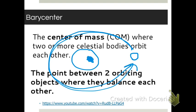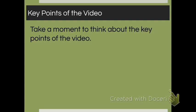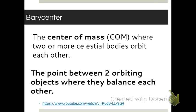Because the movement is so small and so slight and not even very noticeable, we never actually talk about it. But anytime you're looking at the barycenter, both bodies, both planets, both planet and star, whatever you want to look at, they are both orbiting the center of mass, the barycenter. So when the Earth goes around the sun, technically it's not just going around the sun, it's going around the barycenter. And at the same time, the sun is also going around the barycenter. So does that mean that the sun is stationary? Well, no. We won't get to that slide yet. The sun is not technically stationary because it's also going around a barycenter.